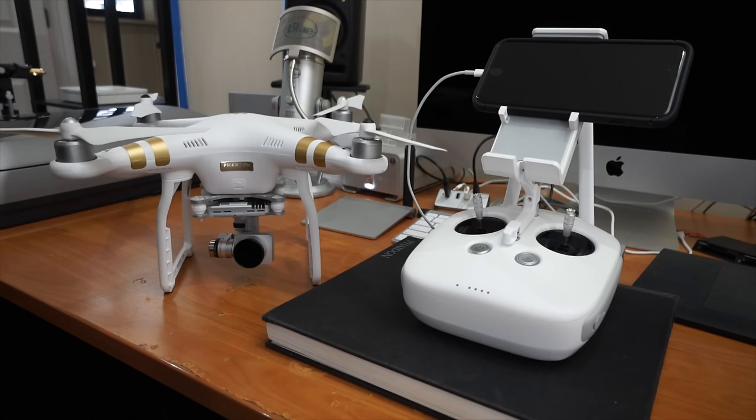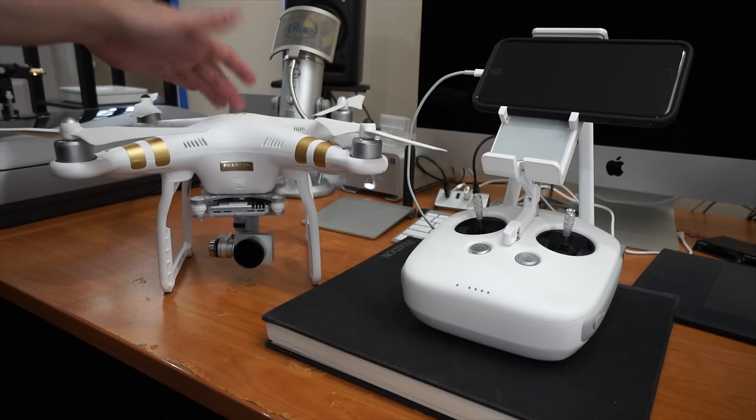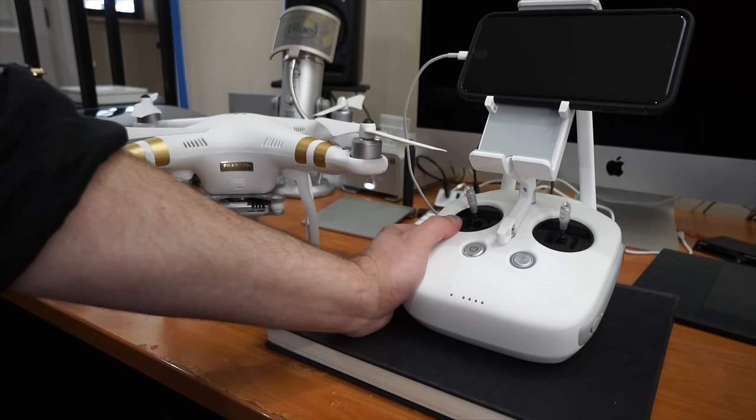So for me, really the way to go was with the Professional Edition. When you open the box, the quadcopter's over here. You basically put in the battery, attach the propellers, and you're ready to go as soon as you're charged up. And then you use the remote control over here, which as you can see is really simple to use.